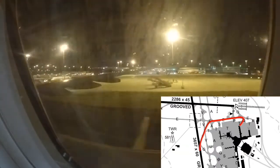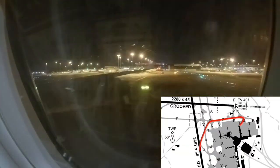We taxied back to the terminal via Foxtrot, Echo, Quebec and Tango to Gate 11. After exiting the aircraft and resetting up my camera, I made my way to the exit to collect my bag.